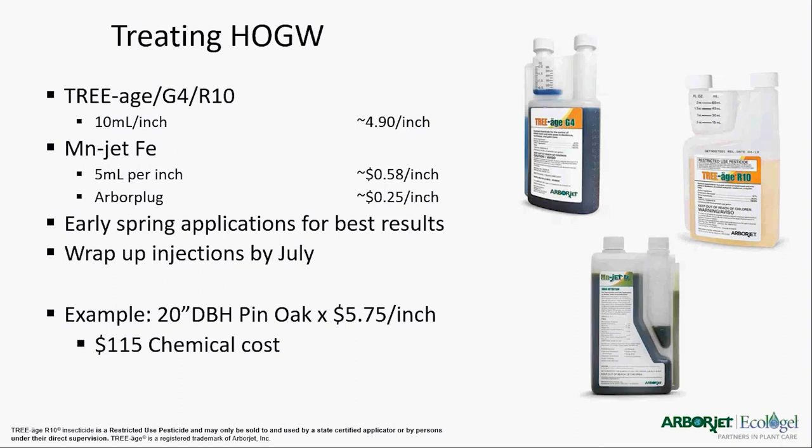So what I would recommend is to bid this treatment out around $15 to $20 per inch. And that should be enough built in there to recoup your chemical costs, but also your labor and drive time. I put that range on there because you may get on a property that has a lot of these oak trees on it. And if that's the case, you could bid it on the lower end of that spectrum. Or if you're just doing one tree in one yard, you may want to be on that higher end of the spectrum because of the drive time and labor associated with that.